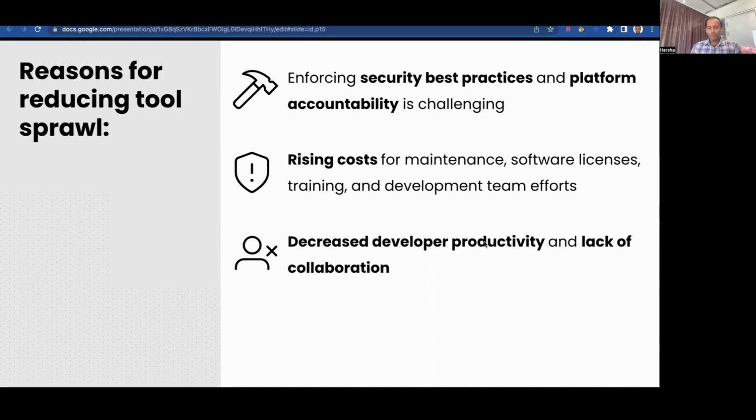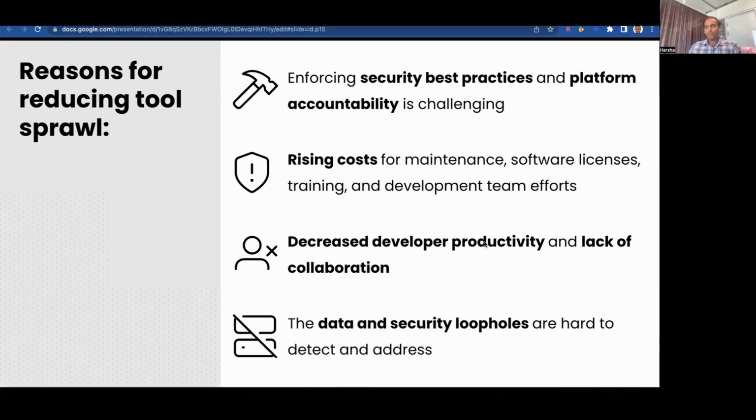And we also noticed that because of the diverse nature of the teams and different segregation of responsibilities, there's a lack of collaboration when there are no centralized platforms. For example, it's difficult for us to understand the best practices used by one business area and then replicate them to other business areas. And then finally, the security loopholes or the data issues that these platforms have are hard to detect and address, because as a central platform team, we don't have accountability on how many such tools there are and how to manage the data or even maintain the platform.